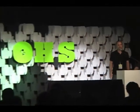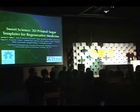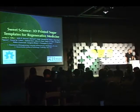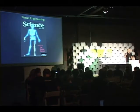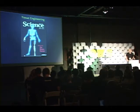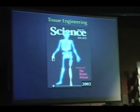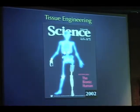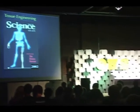I'm really excited to be here to tell you about our work using a RepRap 3D printer to do basic research in regenerative medicine. So let's start off, what is regenerative medicine? There's actually two competing ideas and visions for the future of human medicine. The first one is depicted here, that a lot of people are familiar with from the past several decades of television. It's the bionic man. The idea that basically any problem in the body can be treated with a device.